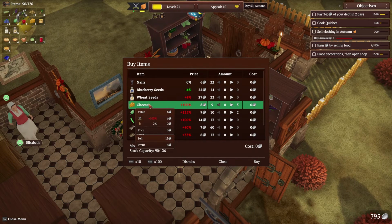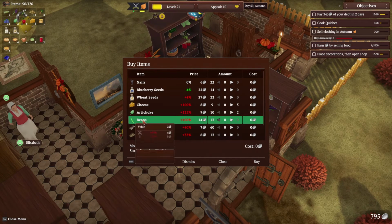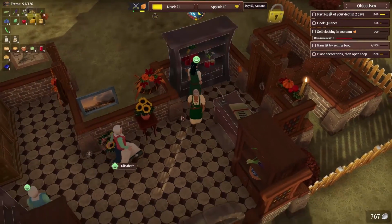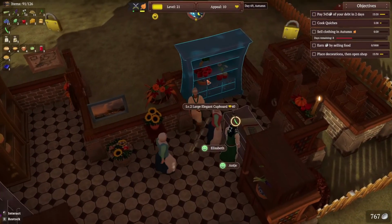And yeah, we've got plenty of cheese. Artichokes are probably growing some, and beans. Beans we have none at all. We have no beans. They're very expensive to buy. Let's just buy a couple of them. 28 money for 2 beans. Ouch. That's very costly. Okay, oh, hang on, you just bought something.